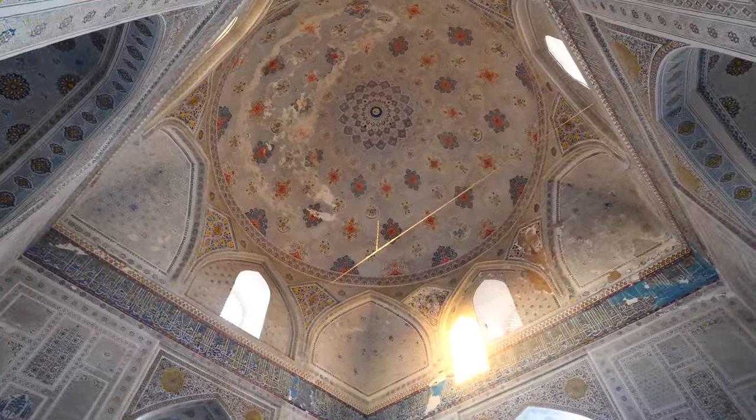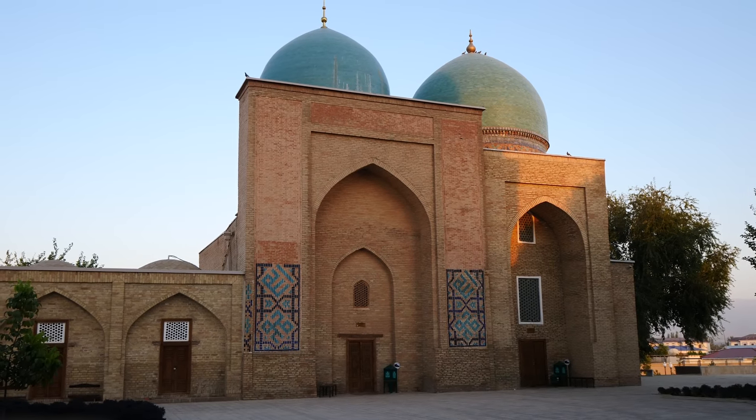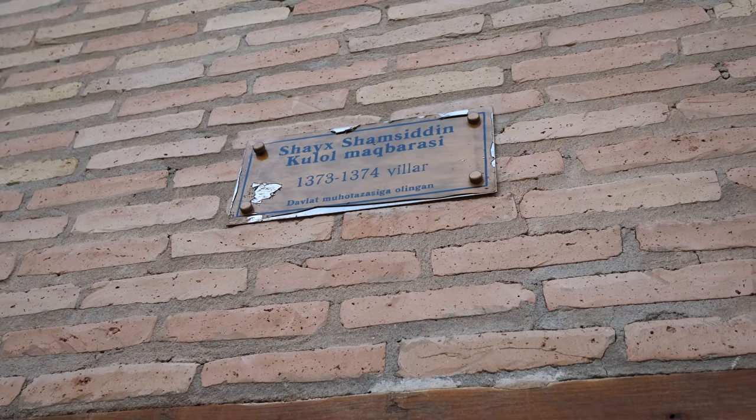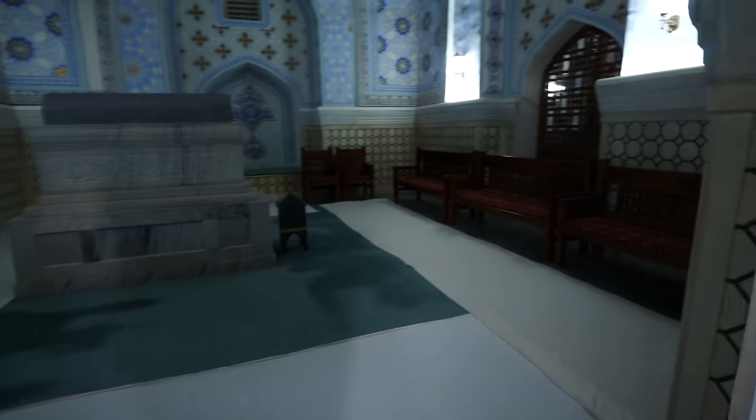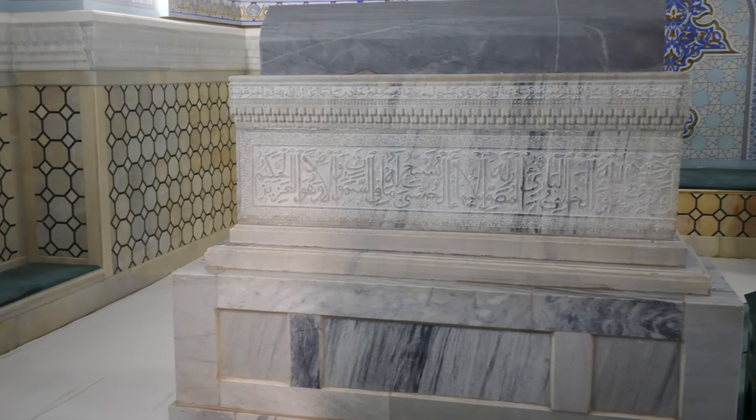Okay guys, we have one more site to visit before we go to dinner. We're going to a crypt. We're going to the crypt of Amir Timur's mentor. What was his name? He is Sheikh Shamsuddin Kulal. Okay. And it's literally right there. I see the building right there. Might be like a 2-minute walk. After, we're gonna go see Amir Timur's son's crypt, Jahangir Mirza.